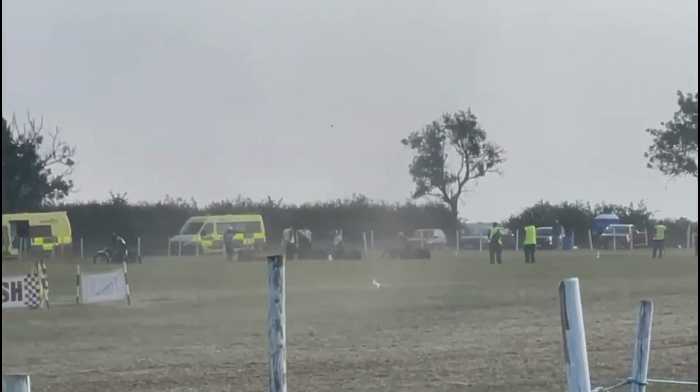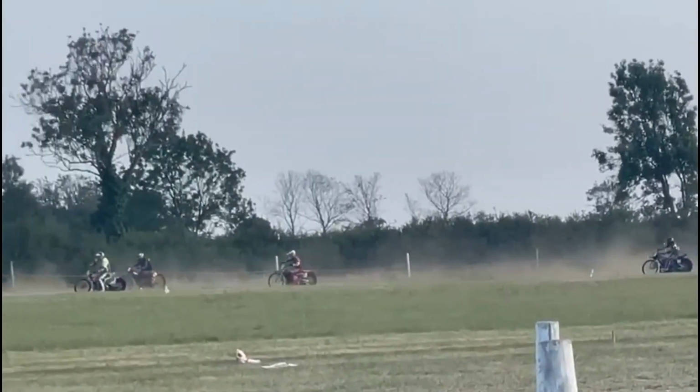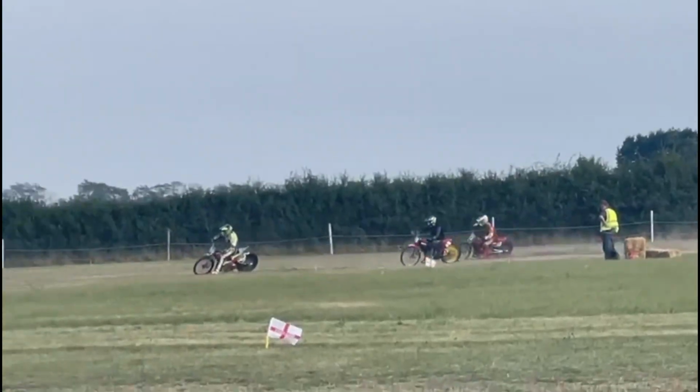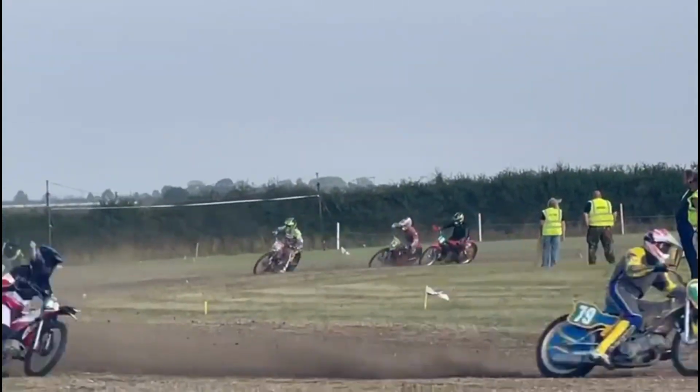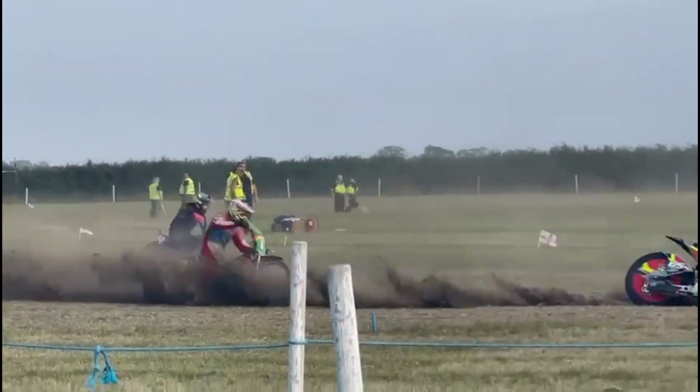Tim Gregg is on the inside, and Austin Rich is trying to follow him through. The 3 riders going for 2nd place as Ricky Scarborough leads him into the pits corner. 41st, Richard.